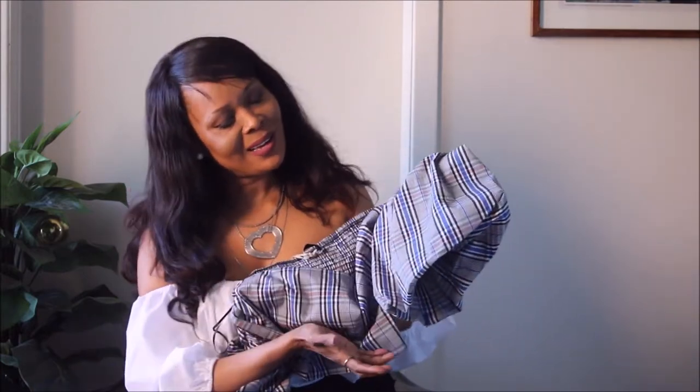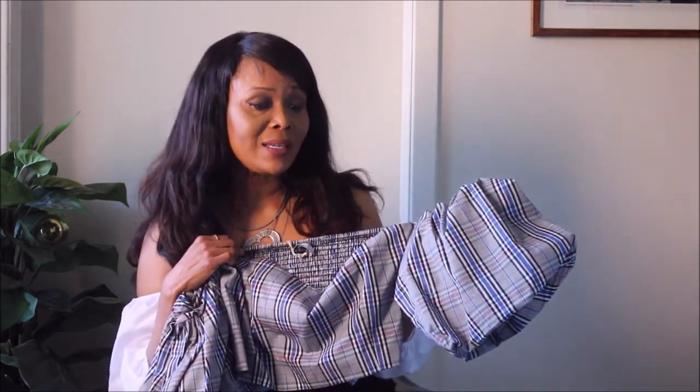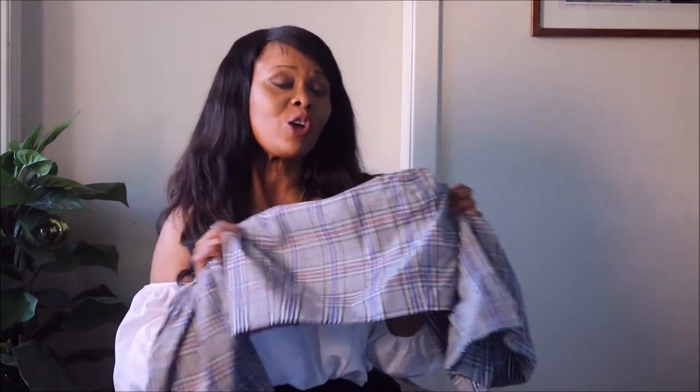And the pattern is not something that is really out of this world. Yes, it's checked and it's on trend, but I do not think it's worth $45. So I say all of that to say that yes, fabrication is good. Yes, it's in a style that's trending. It's in a style that I love. But if you're not into this style and if you're not into this pattern, it's definitely not worth buying. And that is why I waited until the sales to get this item, because it was exorbitantly priced and not worth it. But fabrication is great.